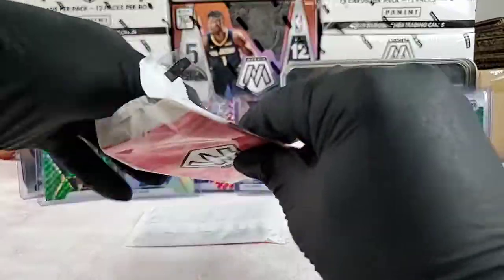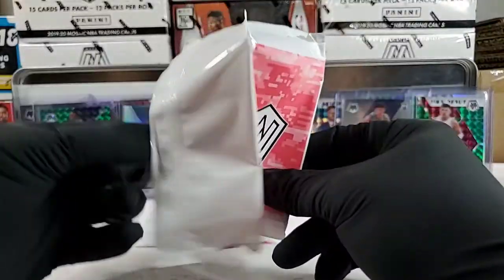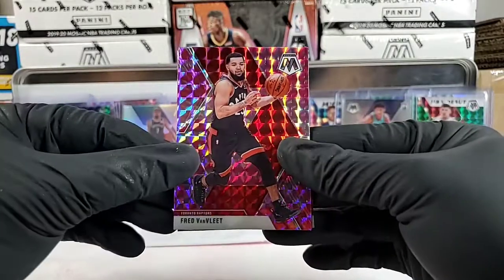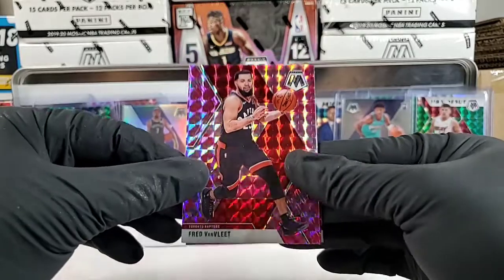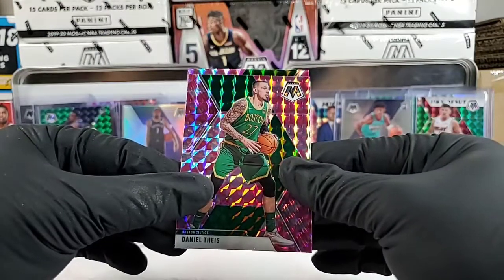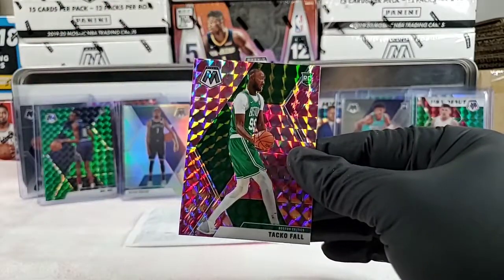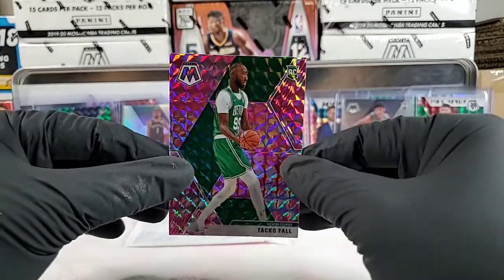Down to our final two packs for my man Wesley. Where is Zion? Can he be saved? Will Zion show up and save my man? Fred VanVleet, Toronto Raptors, another nice card for Toronto. Daniel Theis for the Boston Celtics, followed by another Boston Celtic, Tacko Fall. Pink camo base rookie, nice hit for Boston.